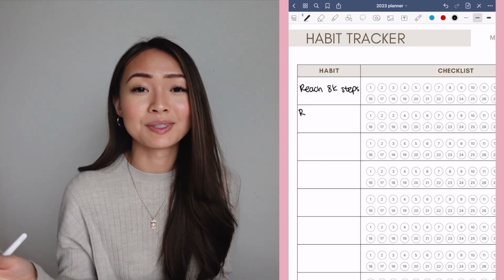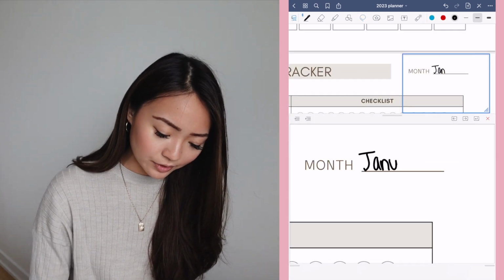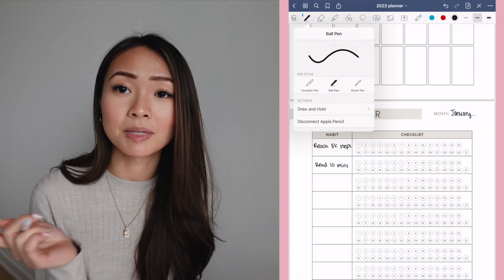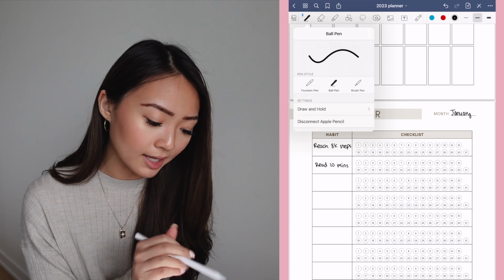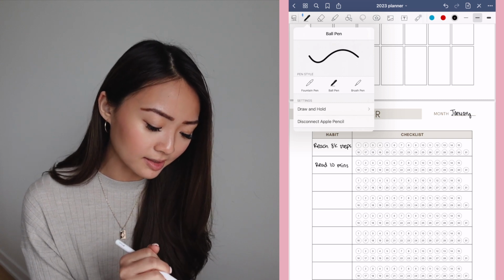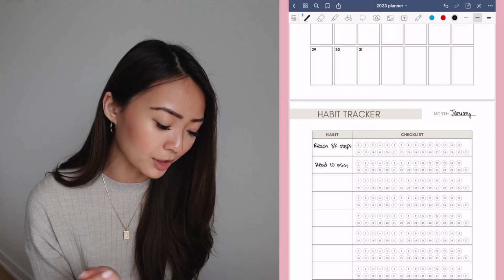Another one, for example, is I want to read at least 10 minutes each day, and then I'm just going to write in that this is for January. Another thing I didn't mention is that there are a few different pen types on GoodNotes. So I like to use the ball pen the most because it looks the cleanest for me, but if you want to try, there's fountain pen and brush pen as well.